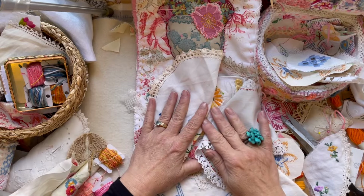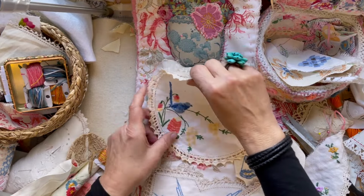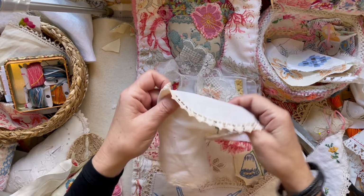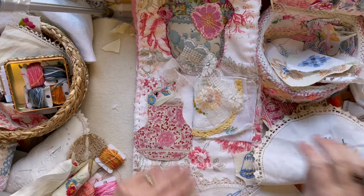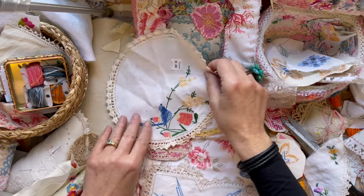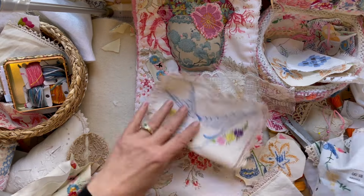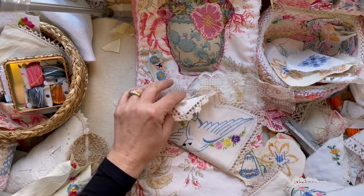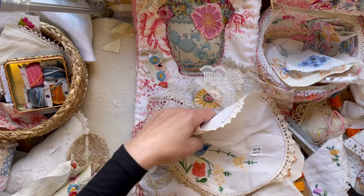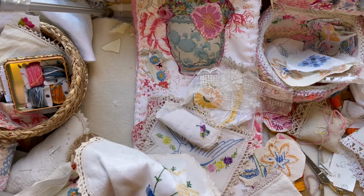Oh my goodness. Oh my goodness, I could cry. Look at this. I got this just the other day. Look at that little bird. $1 from Vinnie's. Can you see what I'm thinking? I'm thinking this might be a bird upon a bird for my pouch. I love those flowers. Okay. Look away if this hurts. It's harvesting for joy.